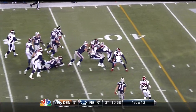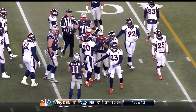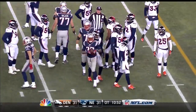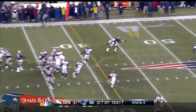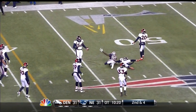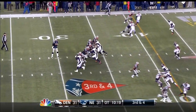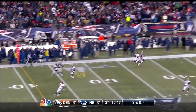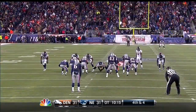Give it to Bolden. Bolden out to the 37-yard line. It'll be a gain of 6. It'll be play action. The pass is incomplete. 3-man rush. 8 men in coverage. Going deep downfield and incomplete.